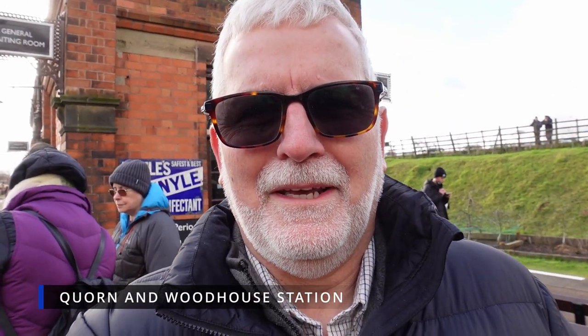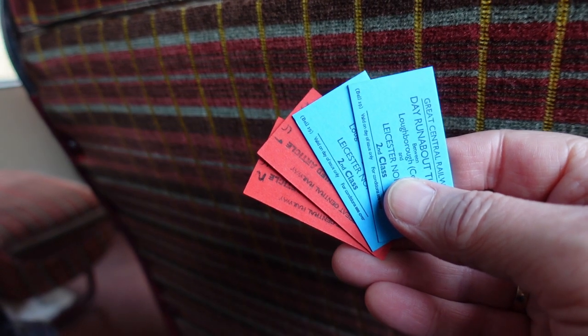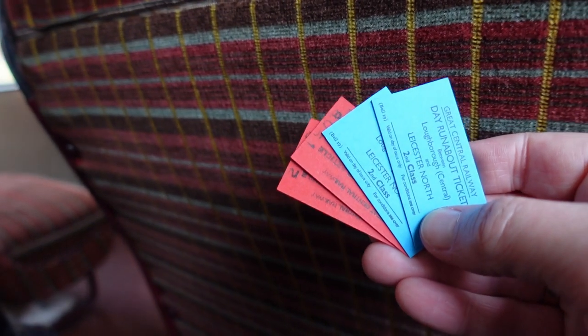Well, we're down on the station now at Corn, and we've just paid our money. It was £66 for a runaround ticket for the two adults and the two dogs. So we're going to have a bit of a day of it now. The weather's pretty good. The sun is shining, but it is a bit blowy. So we'll go ahead and point the camera at a few steam trains. I may not talk over them, but we'll get some footage anyway, and catch up with you along the way.